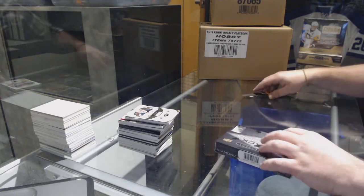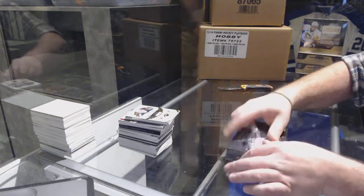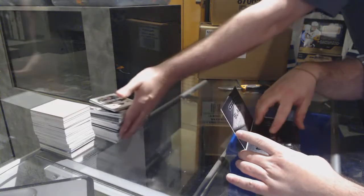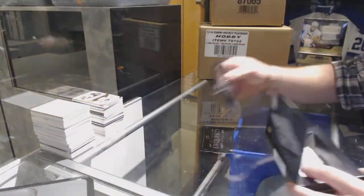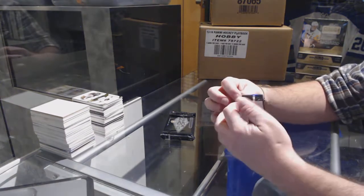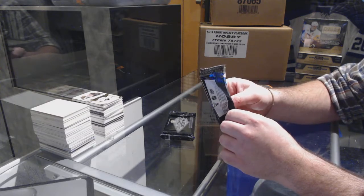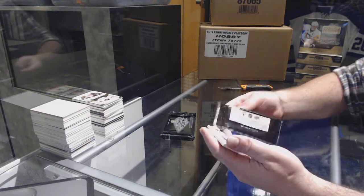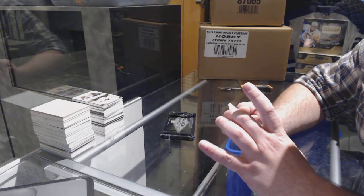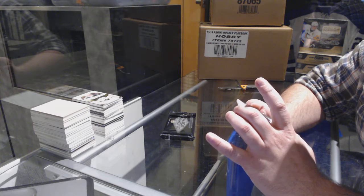One last box. Okay. Endless madness on a high note. Why not the trifecta? Rookie draft day, number 34 of 199. I know.